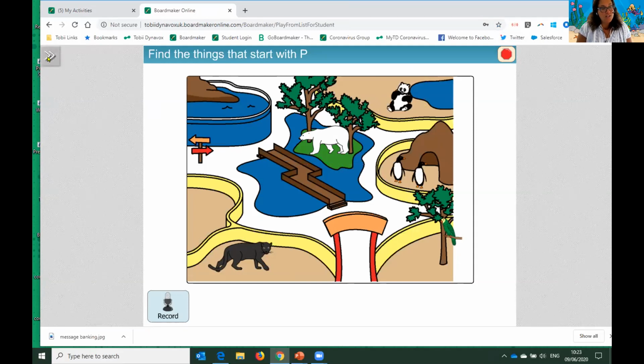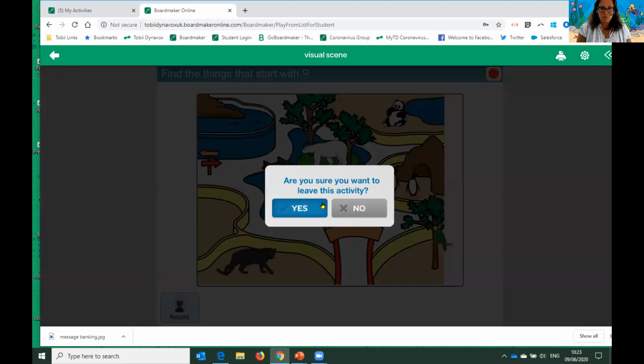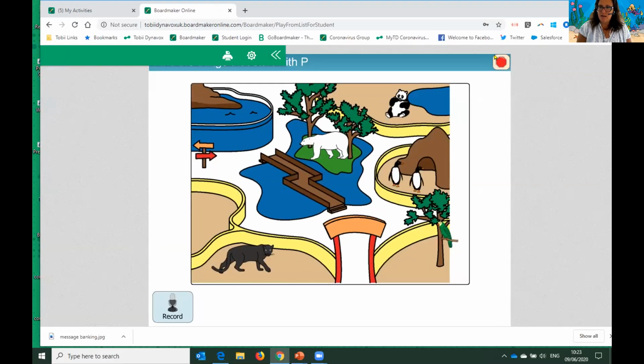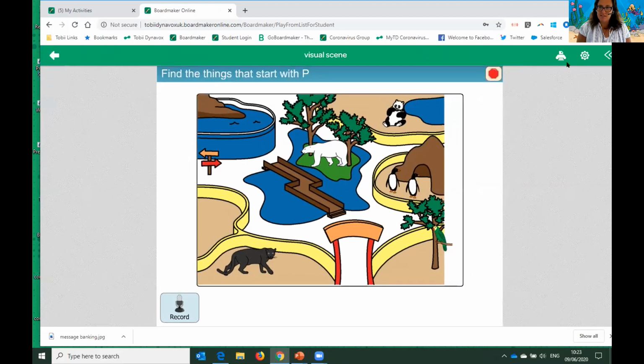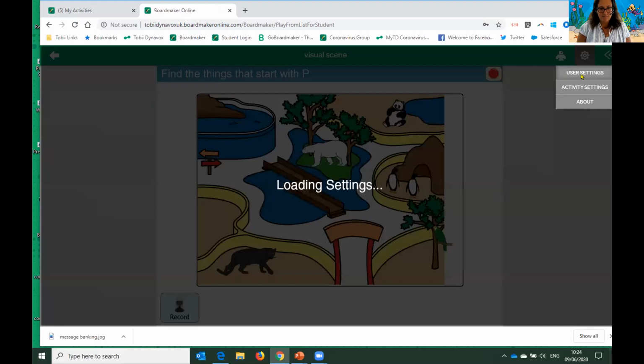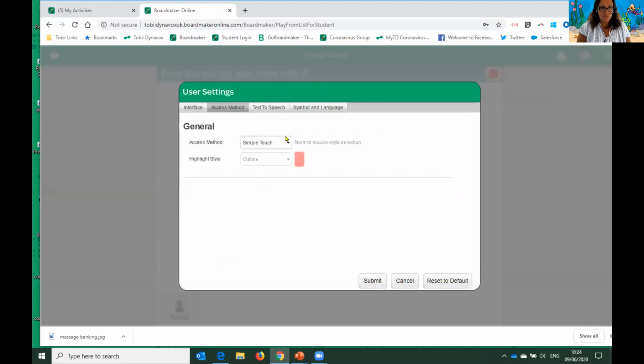If I want to change her access method because she's a switch scanner or an eye gaze user or a head mouse user, there's this little caret right up here. If I click on that, that's going to bring me to the cog to user settings. So this is where I can go in and change what access method Tuesday uses.